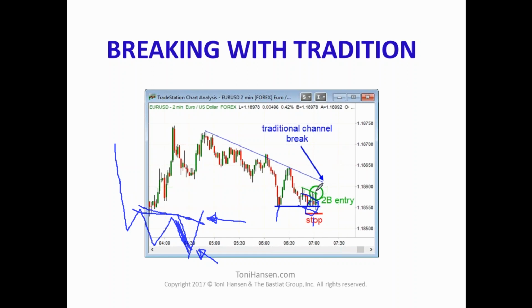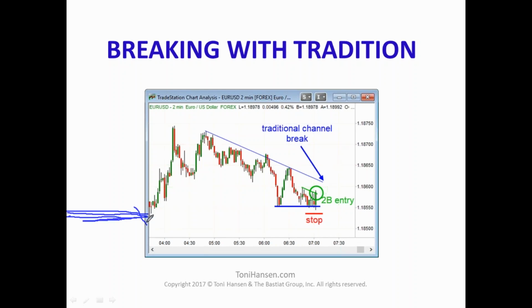But there gets to be a point where you can't go too much smaller. So that entry, though, using this smaller momentum reversal within the 2B, which is a little bit of the larger strategy, which is part of this overall breakout strategy, is really giving you three strategies all setting up at the same time. And you can take that smaller break. And what then happens is that you've got an entry and a stop that is about half of what it would be if you took a traditional channel break and a stop.